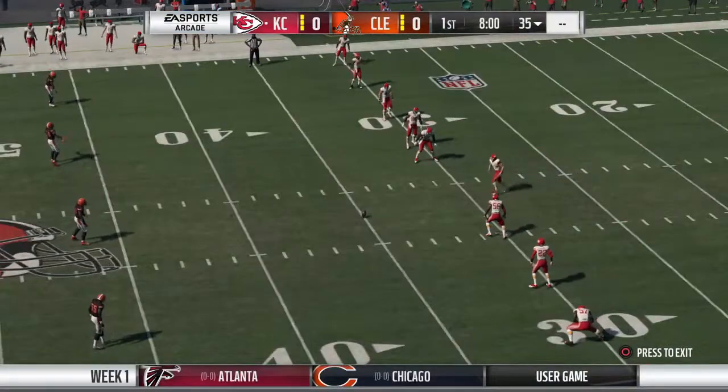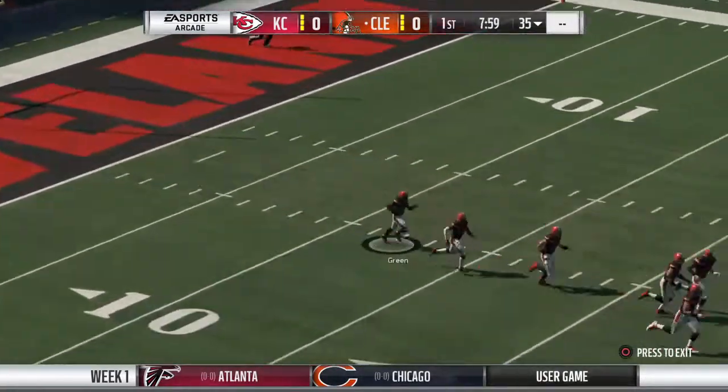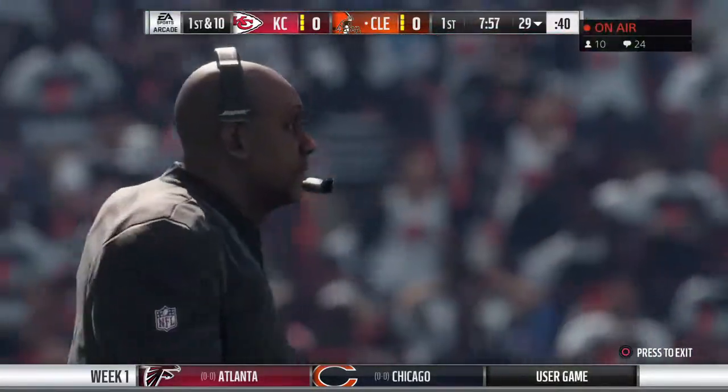No more training camp, no more exhibitions. The 2018 NFL season on EA Sports is underway. This fielded at the 2. And a good return as he'll be stopped just shy of the 30-yard line.